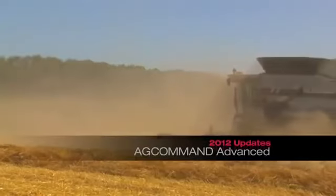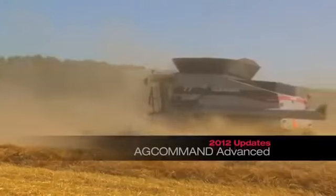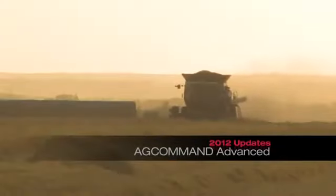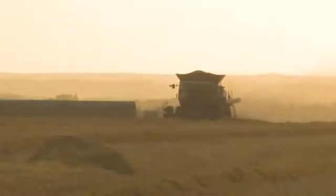Now growers can upgrade their Ag Command standard telemetry system to Ag Command Advanced. Some key tracking metrics including fuel usage, engine load, engine coolant temperature, oil pressure, and other pertinent information.